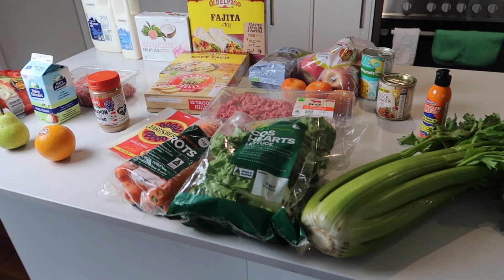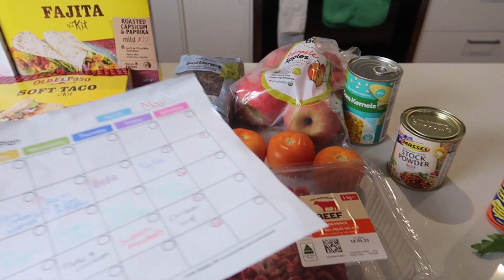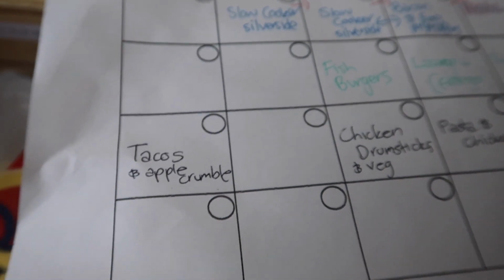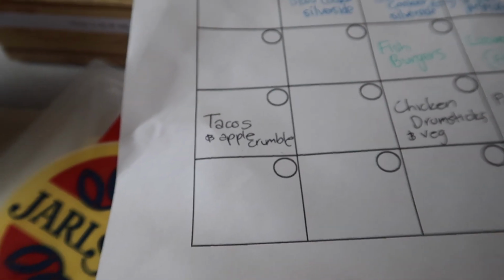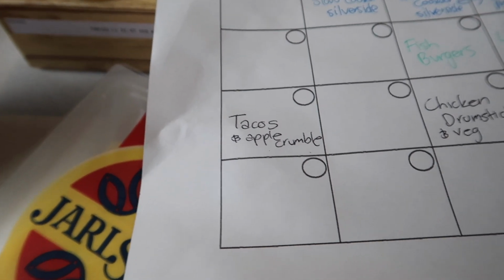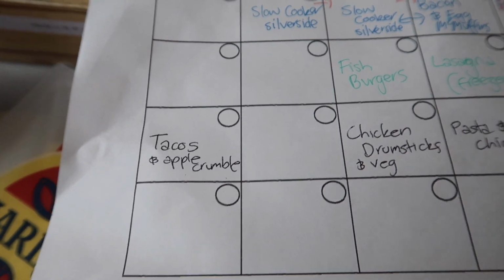So it's about $100. So what we've got planned for this week is tomorrow we're having some friends over for lunch and we're having tacos and apple crumble. Dave made the apple crumble. I'll leave the recipe down below. It was delicious. Oh, it was actually in a recent video that we shared. I'll leave that below for you guys.